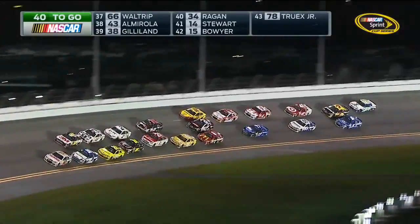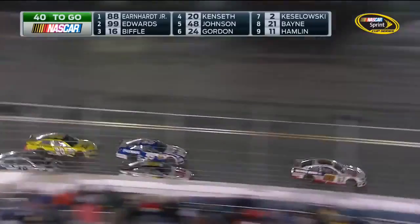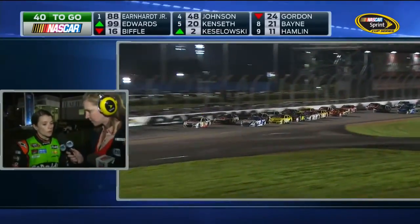40 laps to go, 100 miles left in the Daytona 500. Let's go back to the garage in Kristen. Danica Patrick has walked out of the care center. Danica, was that the hardest hit you've ever taken, and how do you feel right now?